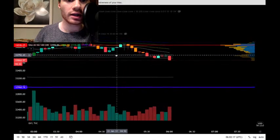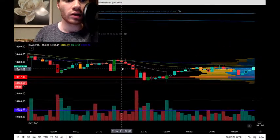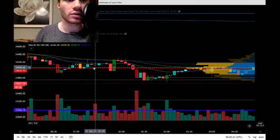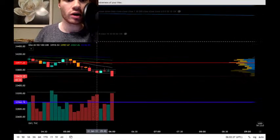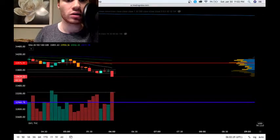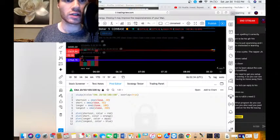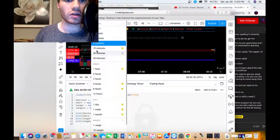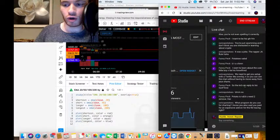So it looks like we did have nearly a golden cross back here. And it looks like, yeah, right there. And there was some continued downside, but it looks like they're pretty spread apart right now just with the consolidation. Let's see, so that's 5 minute, 15.